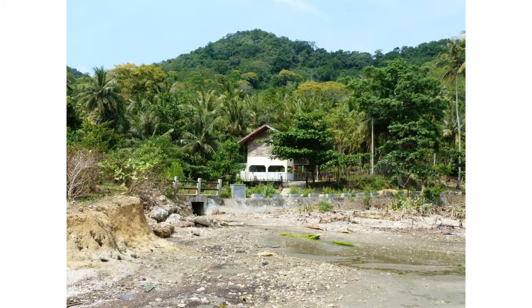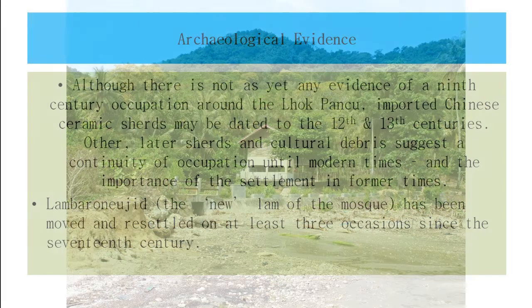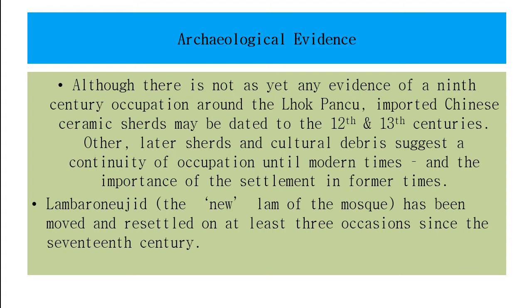This is a little bay where a stream comes into the, it's called Loch Mata'i, which is a permanent source of water from the hills behind. It's just one of numerous springs that actually can be found around the edge of the bay there. And as I said, there's not yet any evidence for anything earlier than the 12th or 13th centuries. But the site was obviously reoccupied pretty continuously after these earlier seismic events and devastations.